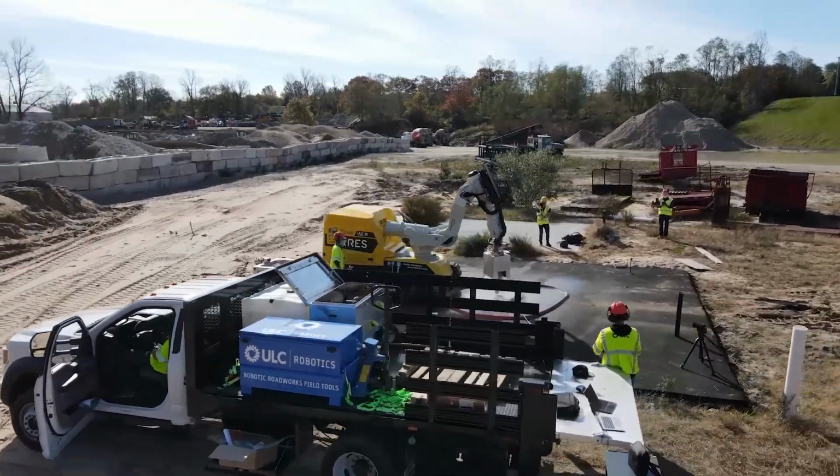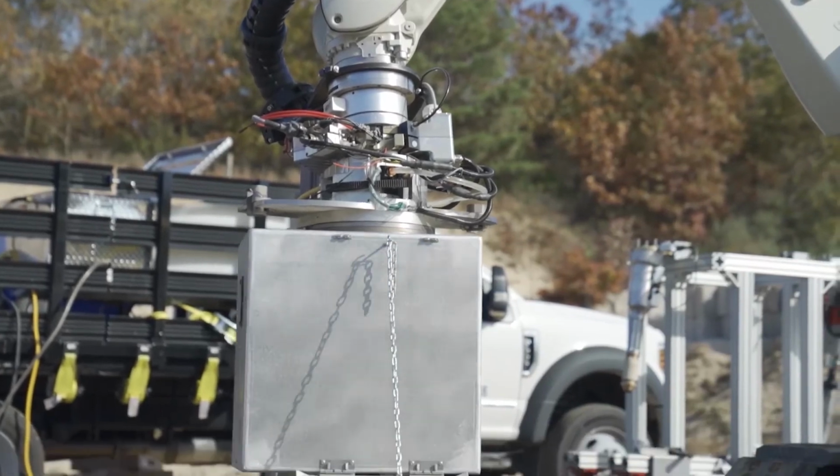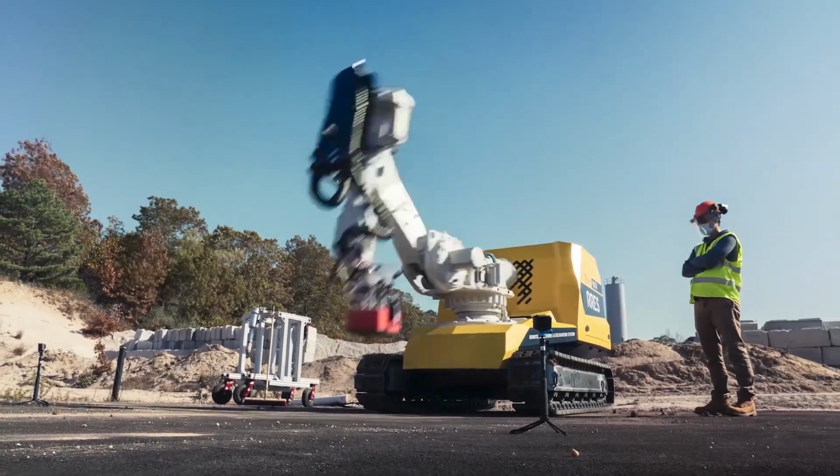This is a fully electric track-mounted robotic system that utilizes a high-precision robotic arm to conduct sensitive and precise work on the road. The variety of sensors on board of the robot creates a level of awareness for the machine to do its work in a safe manner.